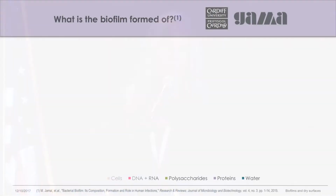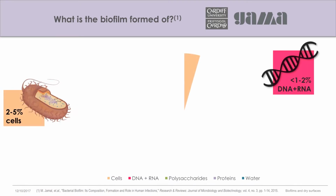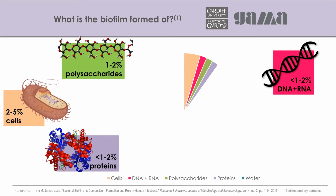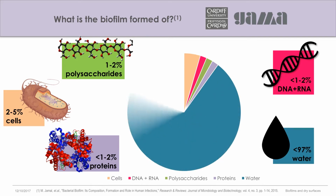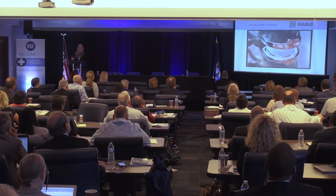So what are the biofilms formed of? As I said, they are formed of cells, but not the entire biofilm is formed of cells. The other constituents are DNA and RNA, polysaccharides, proteins, but mostly water. I thought it would be much easier if I show an animation of how biofilm is formed. So here is how it is formed on a spine disc implant.